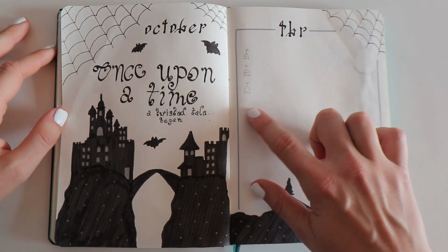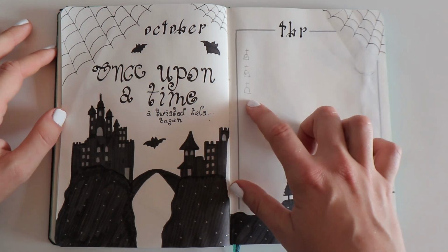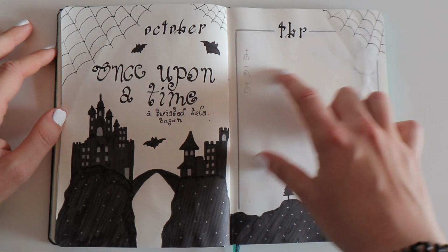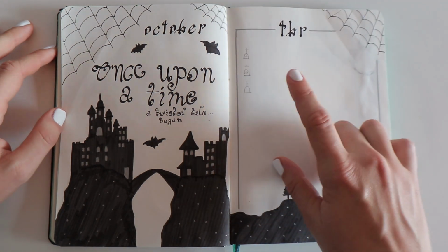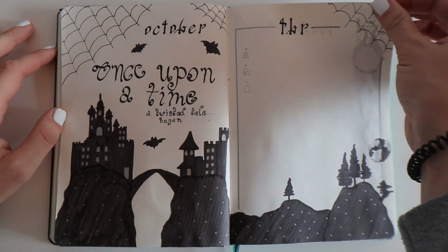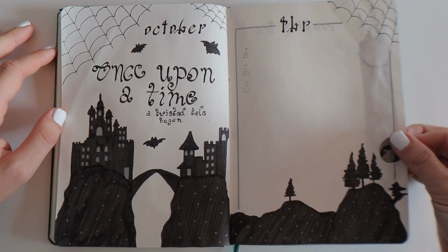Here I still have to write in my October TBR now that I know what I'm going to be reading for October and also Gothtober, which is a readathon I'm going to be participating in. So I have to add those books, and I do have a TBR video on my booktube channel if you would like to know what I'll be reading. I'm going to link it down below.